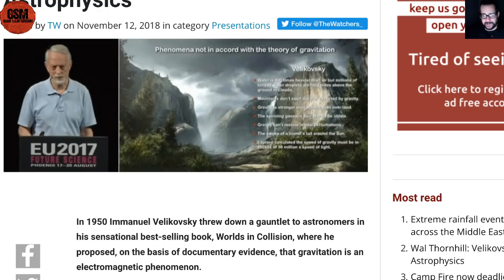One of the biggest reasons is that Mr. Velikovsky was a proponent of electric universe theory. This man correctly predicted the surface temperature on Venus. And in 1962, now he made this prediction in the 50s. In 1962, they sent Mariner, and Mariner came back with the exact temperature that Velikovsky had predicted as well.